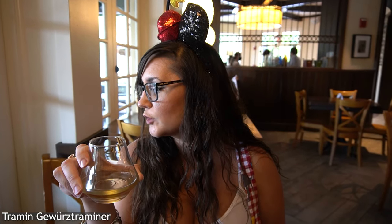Flight number 2 is the aromatic and off dry. So this one is called the Tramin Gewürztraminer. I can't pronounce it. It looks German. It smells very fruity. It definitely feels like a dessert wine. Very aromatic. Clean and crisp, like fruity notes. I bet 2.5 out of 5 claws. It's sharp for me. This one is a Moscato.